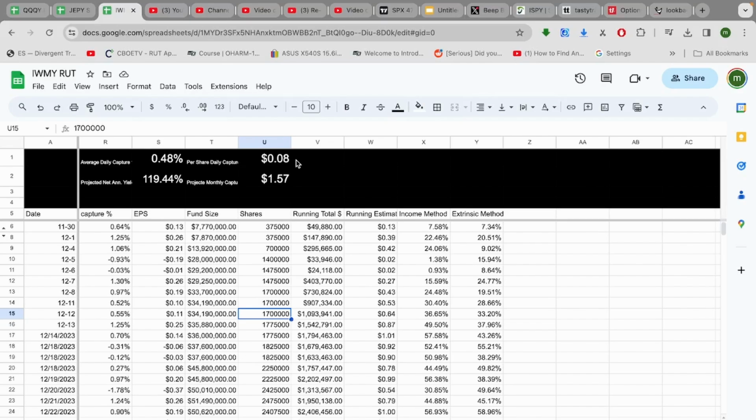Unlike, say, if you have a rent house or something. A rent house cannot be turned into cash very quick. You can take out a loan against it. You can do other stuff. But as far as liquidity goes, a stock that's listed on the NASDAQ or the New York Stock Exchange is just about as liquid as you can get outside of just having cash.